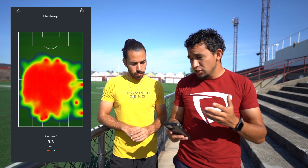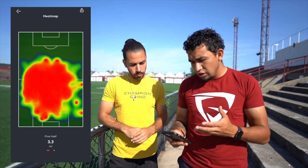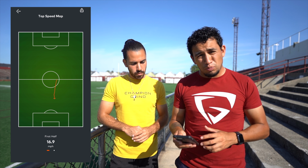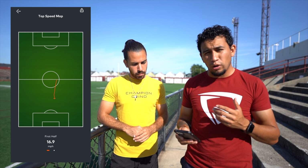So if I pull up the Catapult 1 app, we can check out Georgie's heat map. And in the first half, you actually ran 3.3 miles. And looking at your heat map, you were in pretty good position throughout the entire first half. And we can also look at his top speed, which in the first half was 16.9 miles per hour.